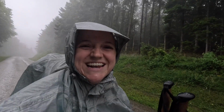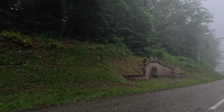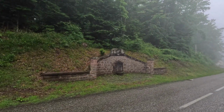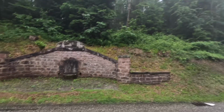No, we still have a good attitude about it. We wouldn't have seen this town had we not had this little side quest. So, oh, what's this? This is a fountain. I don't think you can get water there anymore, but it was a fountain. Definitely not fluoridated water. No, we should use our Steri pens.